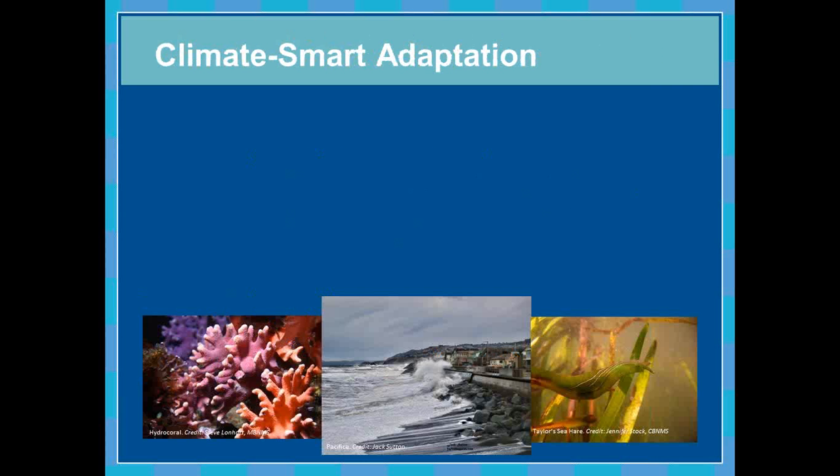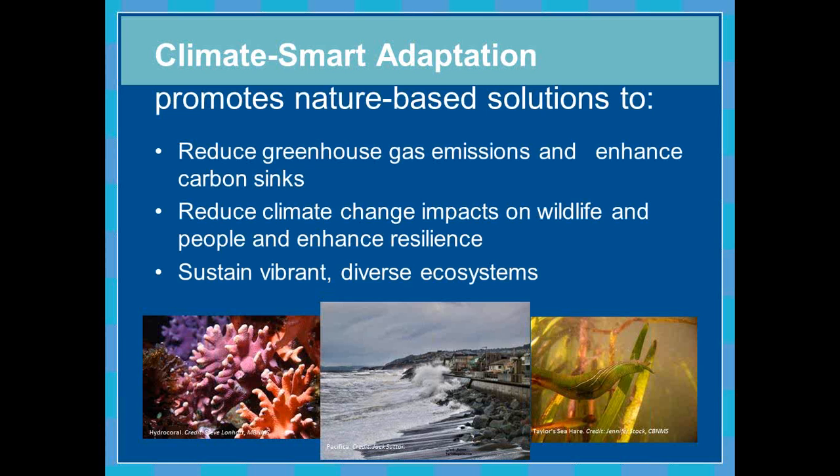And so before I get into our adaptation project, I just wanted to introduce the term climate smart adaptation. Climate smart is a term that's definitely being used more and more, but I want to make sure that we're all on the same page about what we mean when we say climate smart adaptation. And basically, we're looking at strategies that promote nature-based solutions to, one, reduce greenhouse gas emissions and enhance carbon sinks, two, reduce climate change impacts on wildlife and people and enhance resilience, and three, sustain vibrant and diverse ecosystems.